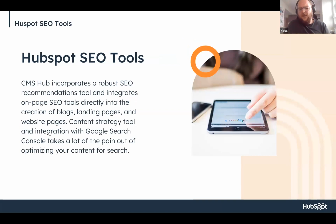With HubSpot, you've got built-in SEO tools that offer on-page tools for creation of blogs, site pages, landing pages. It's going to have all sorts of recommendations and flags for what you've done wrong on the page, right? And you've also got then the higher level tool that will show you recommendations for your site as a whole. It's going to go through every page and show you issues on each page. And one fantastic feature there is that it's going to tell you the technical difficulty of these things.